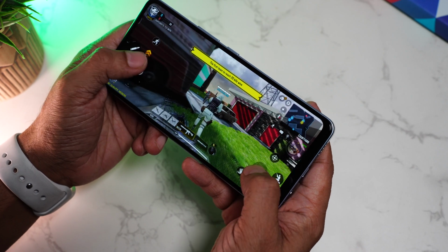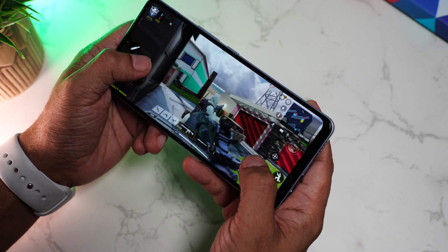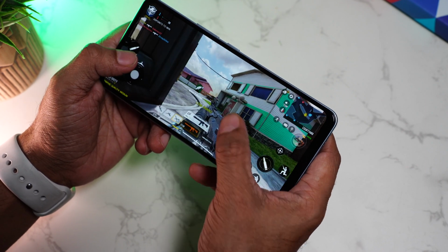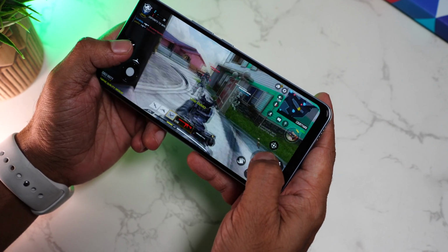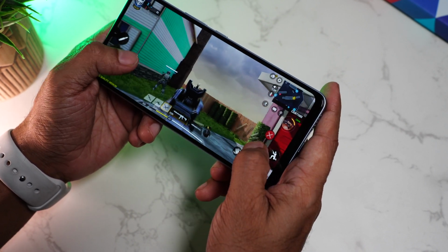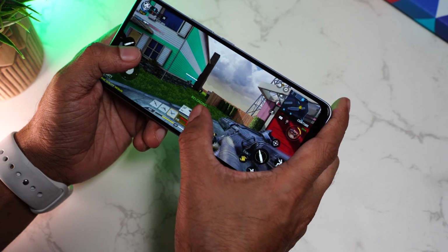We played Call of Duty and it played without any lag or stutter. However, after 20-30 minutes, we did feel that the device heat up and a few dropped frames as well. Again, this ain't a gaming device, yet it performed really well. This is definitely an above average gaming phone.